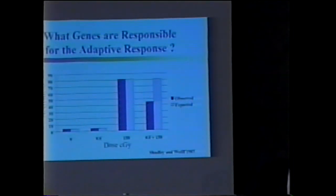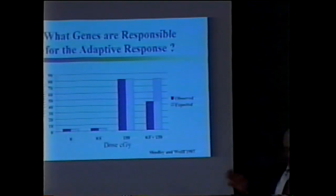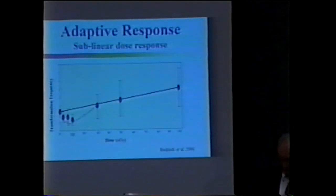I'm just showing you a few examples of these. There's a ton of these. I could spend a day on each one of these. I just picked out some examples to show you. So this shows that if you give a small dose followed by a big dose, there's an effect of a reparative or adaptive response. This is cancer frequency in hips. As you go down to very low doses, again, indicating that for plutonium, there are these reparative effects.